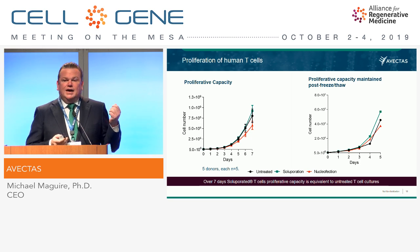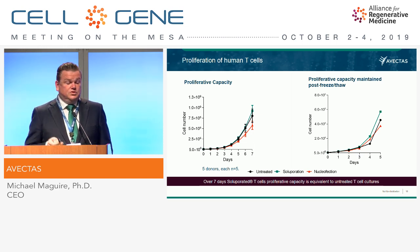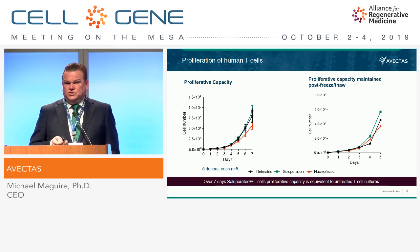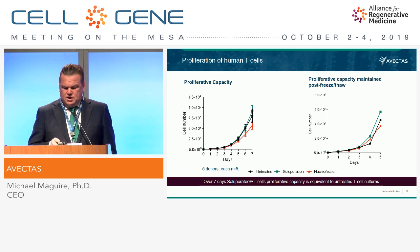A fantastic ready reckoner for the health and fitness of cells is the extent to which they proliferate subsequent to engineering. We can see in the graph on the left here that cells which are engineered using soluporation proliferate the same as untreated cells. However, the nucleofected cells experience a lag in the culture. This is something widely reported and experienced. We can see on the right-hand panel we get the same results when we do this with freeze-thaw as well.